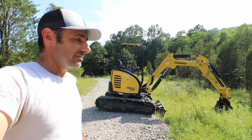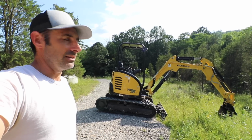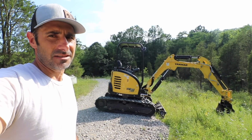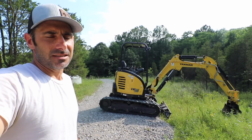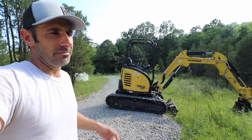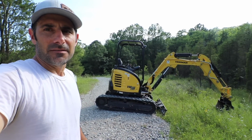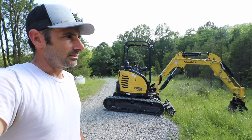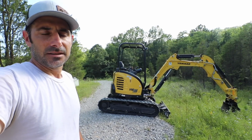But Buckeye Power Sales was great. If you need a machine, they have all kinds of stuff. They're a Honda generator dealer. They've got ASV skid steers. They've got anything Yanmar. They have all kinds of stuff. So I would not hesitate telling people to go talk to them if you needed something like this.